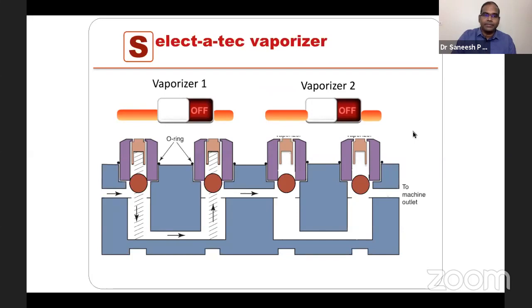Now what happens when the carrier gas comes? Because this gate is closed, it has to go through the manifold bypass, not at all entering vaporizer one. It goes. And the second one is also not open. So this gate is again closed. It goes through the manifold bypass and goes to the machine outlet. Zero vaporizer vapor input. Clear?